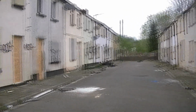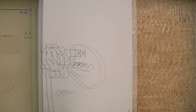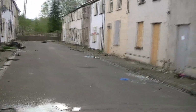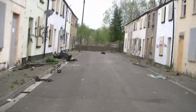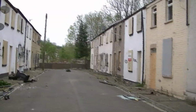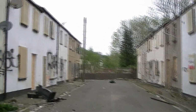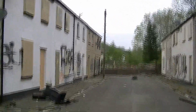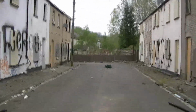Obviously people have come in, and the houses are open, and people have pinched all the pipework, the copper pipework. This bath's been ripped out for the pipework and all sorts of stuff. Somebody's probably made a killing down here, to be honest.